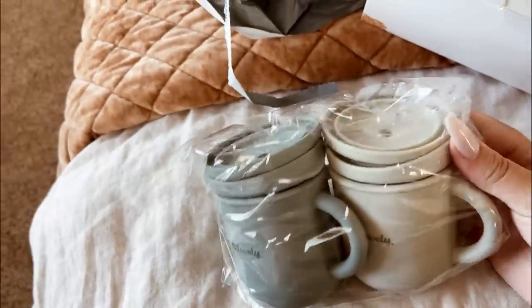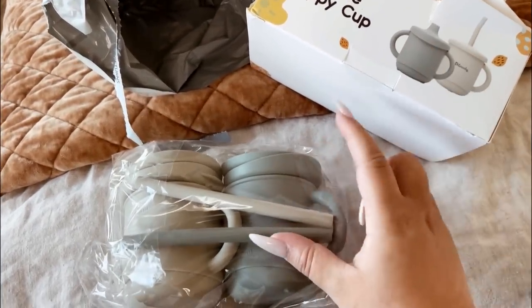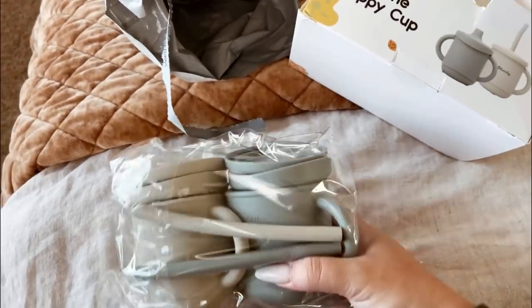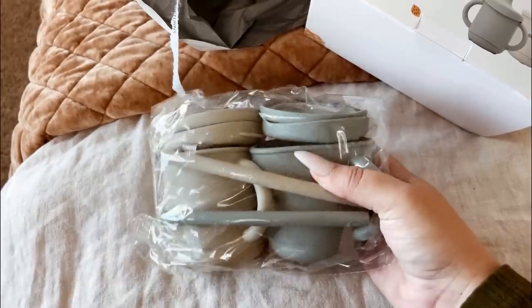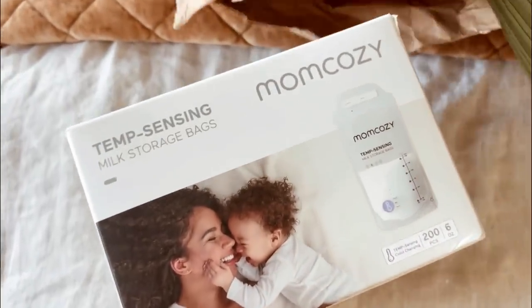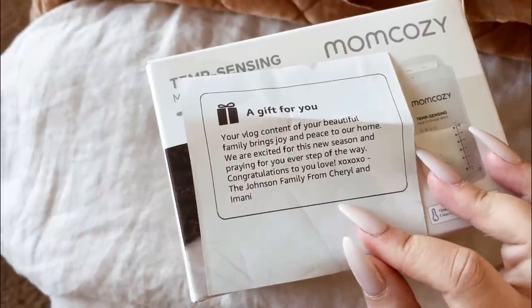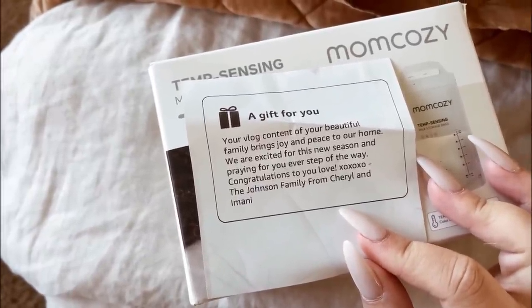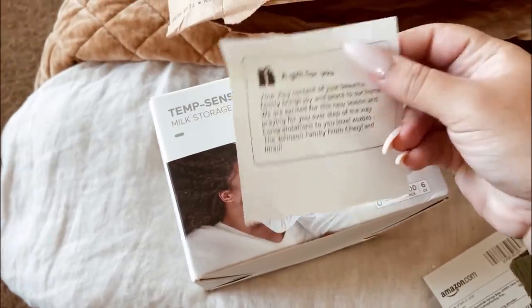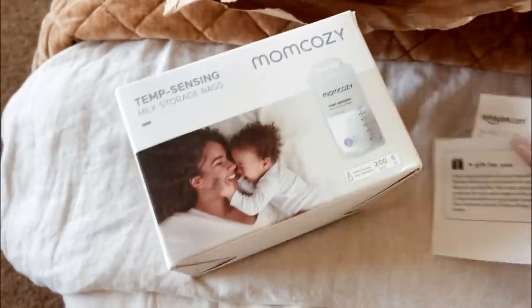Look at these, how freaking adorable. So I liked these. I put these on my registry because I liked that it came like as a sippy cup, but also had the options of straws. And they're also kind of that little silicone. Next package, I got the Mom Cozy milk storage bags. This is from the Johnson family, from Cheryl and Imani. So thank you very much, Johnson family. I truly appreciate the breast milk bags.